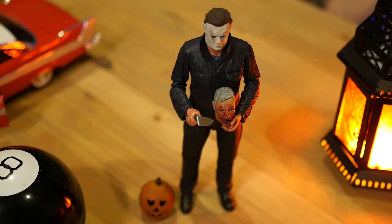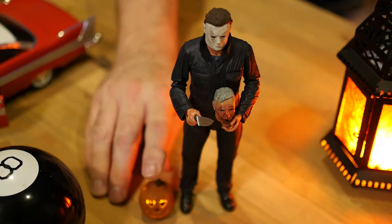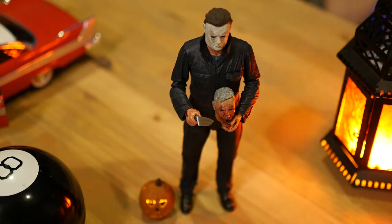Yeah. And then it also came with this pumpkin, which is a very happy pumpkin. He's got two hearts for eyes and a heart for a nose and a big smile on his face. And it comes with that, and it's got a light up feature. We'll get close ups of all this. Love that. Just a crazy thing for one of the most classic movie monster killers of all time.